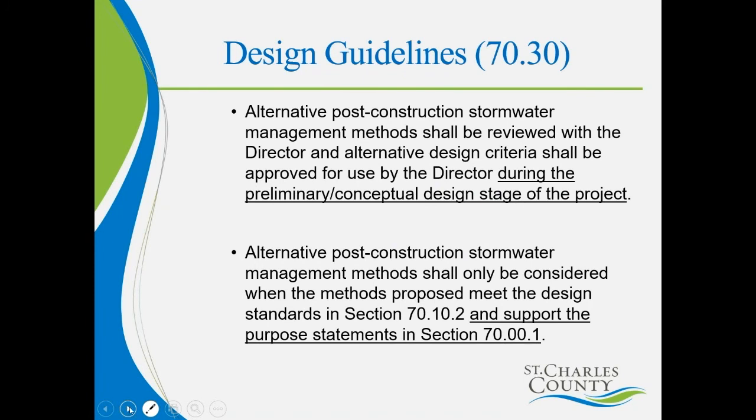If you are going to use alternative methods, we ask that you let us know about that early on in the preliminary conceptual design stage of the project. We would like to be able to get up to speed on what you're going to use so we can be ready when we're doing the review of that. So we're not doing a bunch of research during our review of that project. That would be very helpful to us, and I think to you and to your client.